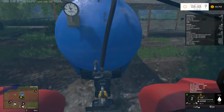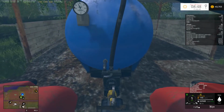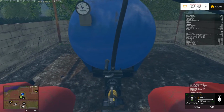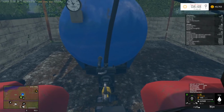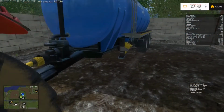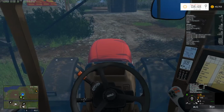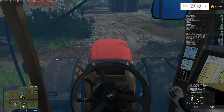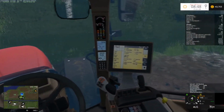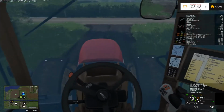I remember when I used to put 2 tanks in here. Hands up who thinks my reversing's got a bit better. Alright, let's get back and go and pick up the grain trailer. And we'll just get everything set up for doing R5.